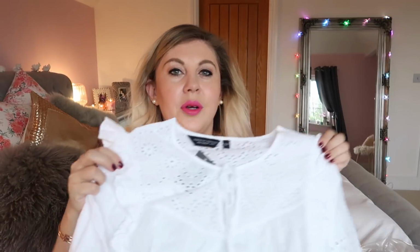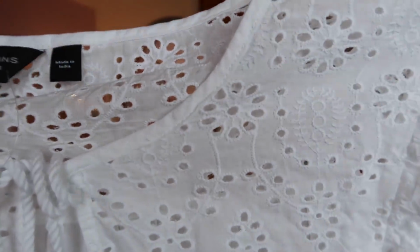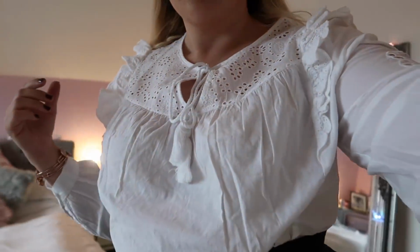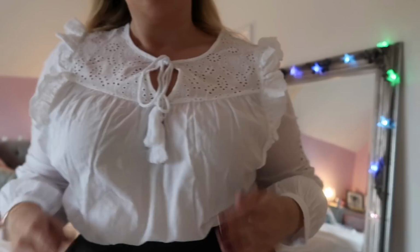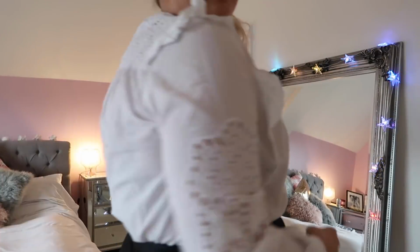I am really, really, really excited for this next piece. This is from the retailer Dorothy Perkins, and it is a broderie anglaise top. Did I say that right? Broderie anglaise. I don't know. But I absolutely love this kind of top. Whenever I see it in the shops, I'm like, yes, I need you.